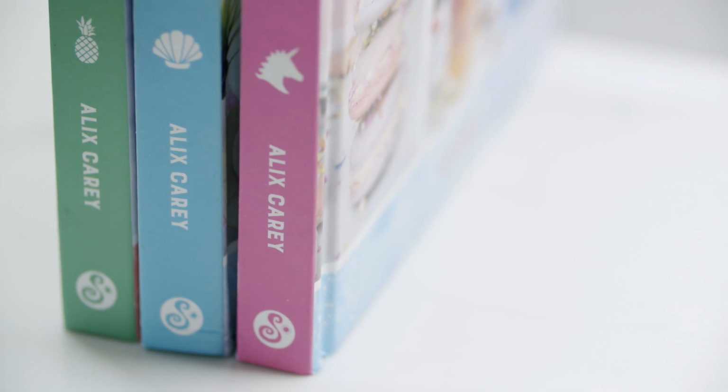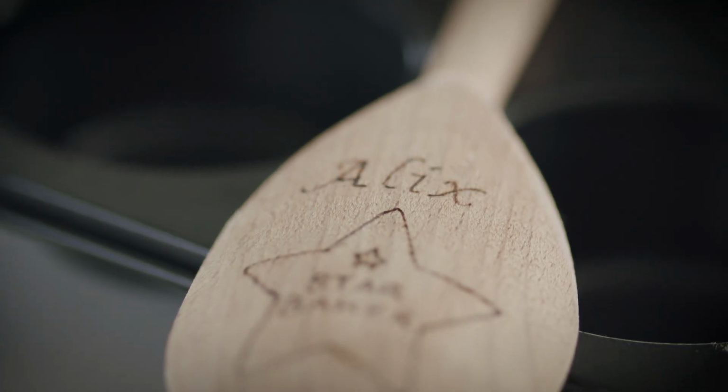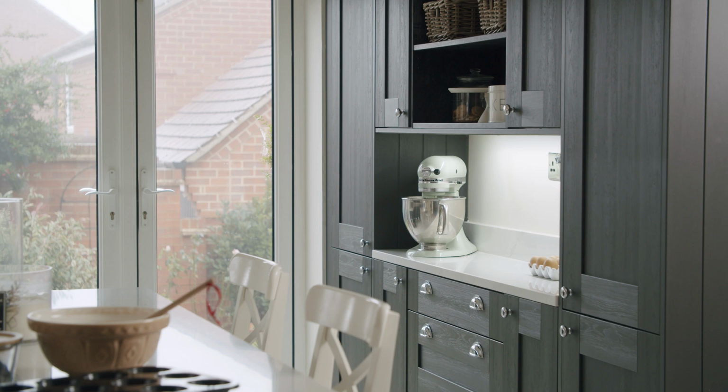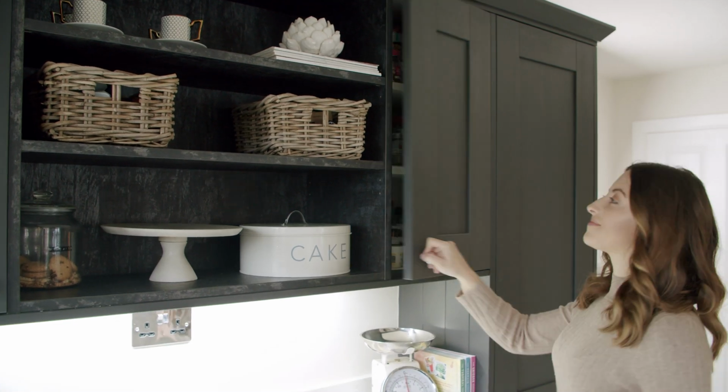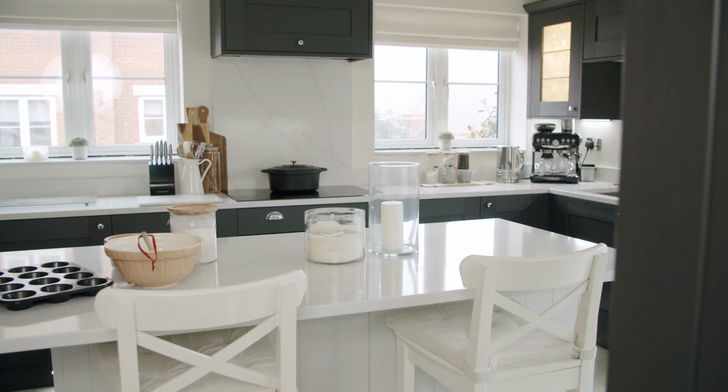I'm also the author of 3 cookbooks, and they were a really great way of me expressing my creativity in the kitchen. My favourite part of the kitchen has to be my baking wall, as it houses all of my ingredients, my sprinkles and my baking equipment. Our designer at Wren was great, as he really helped us get the most out of this space.